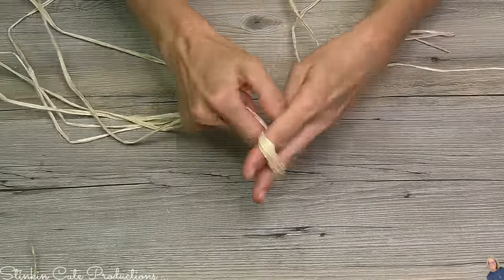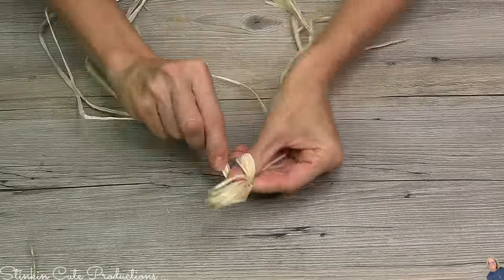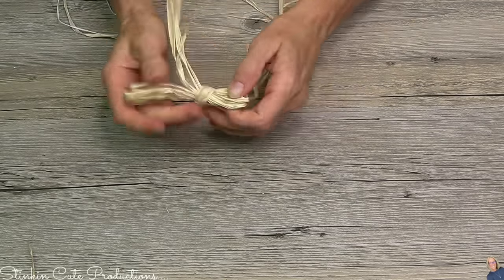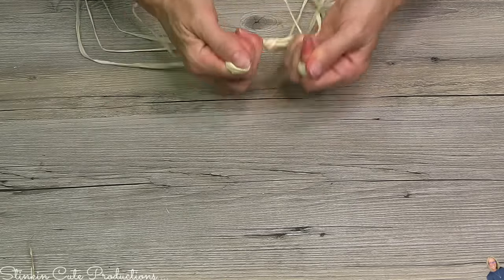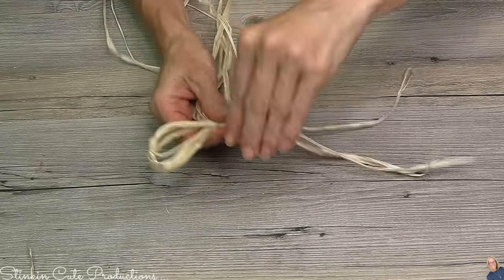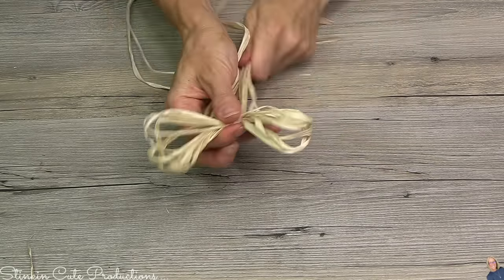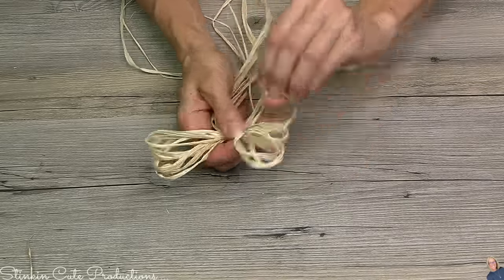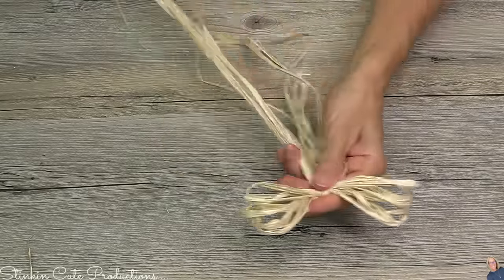And look at that, it's straight. I'm able to make a bow, a nice raffia bow. When you can work with raffia, it makes it fun to work with because the outcome is a bit different than twine. Like I said, raffia is great to add to the fall and harvest DIYs and decor because it gives it that harvesty feel of corn or hay.